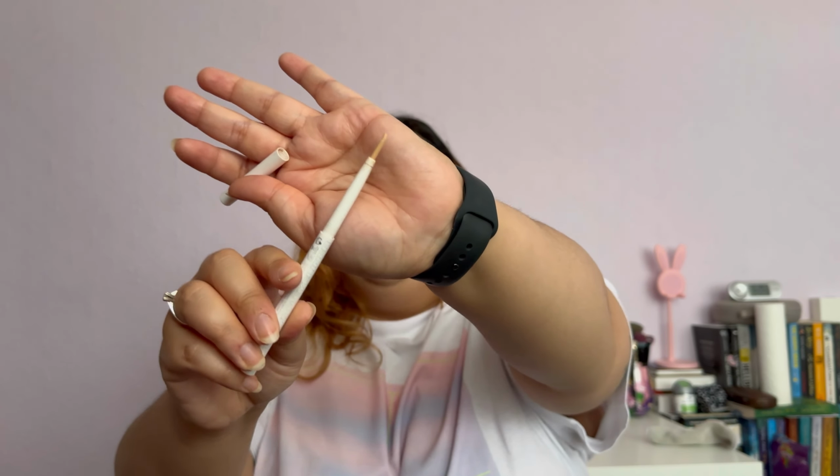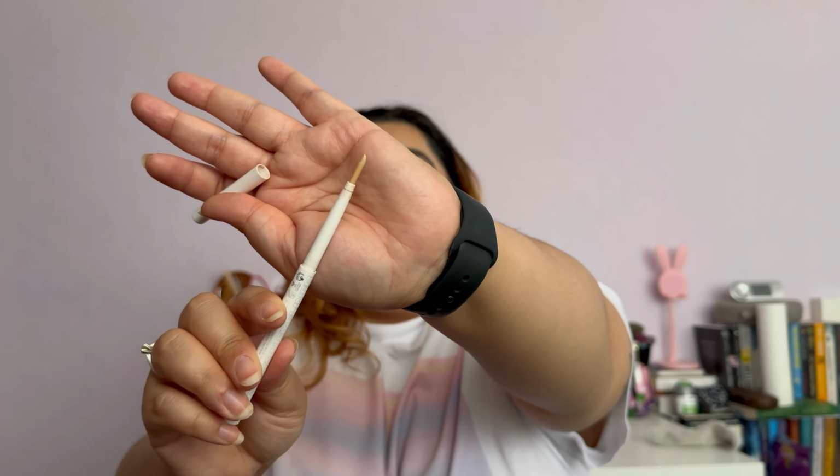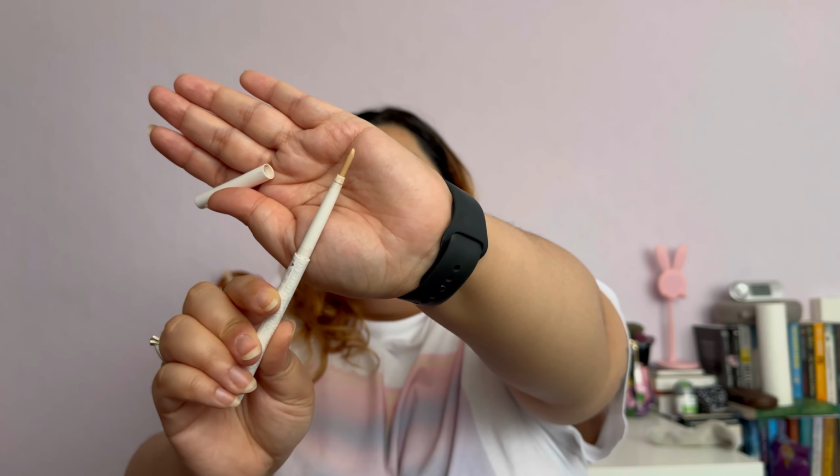The last product from the original is this eye pencil. This is from Beauty Bay. This is the shade Vanilla. Yeah, this is all I have left now as well. This has been a lot of progress, and I am really happy with that. This was slow going, that's for sure, but I have used a good chunk of this.